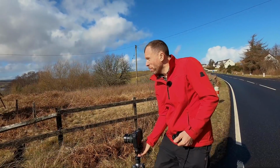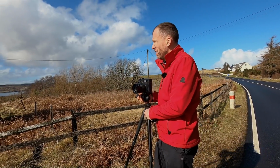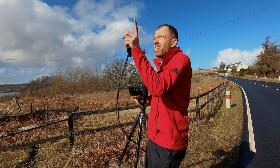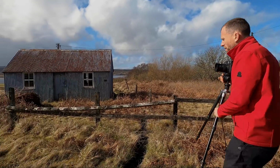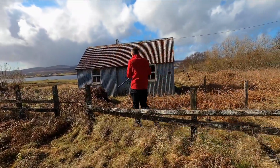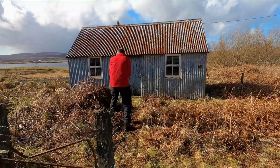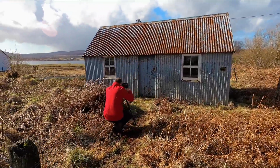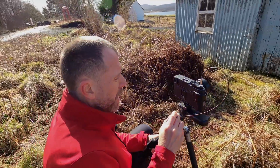So I'm just going to do a couple of different angles, maybe a close-up and try and get the texture of the paintwork. The sun's going round and it's going to be off the front of this building very soon, so I need to work quite fast here. There's a potential shot here with just the door, one door and one window. Okay, here goes another £2.